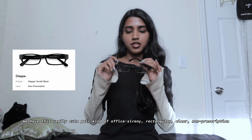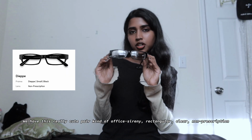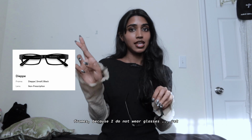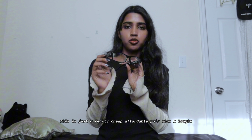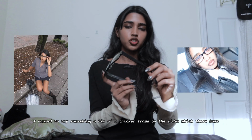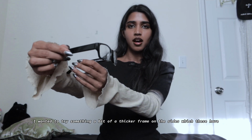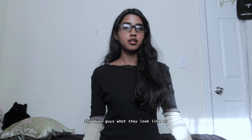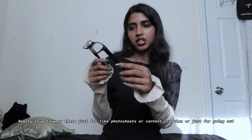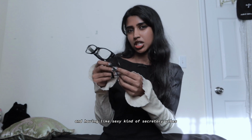Starting off, we have this really cute pair of kind of office siren-y rectangular clear non-prescription frames, because I do not wear glasses yet. This is just a really cheap, affordable pair that I bought to replace the other pair that I used to wear. I wanted to try something with a bit of a thicker frame on the sides, which these have. Show you guys what they look like on. Really love to wear these just for photo shoots or content creation, or just for going out and having sexy kind of secretary vibes.